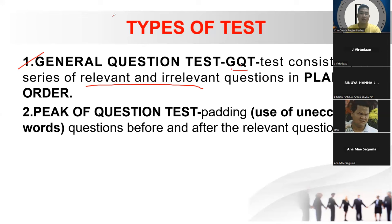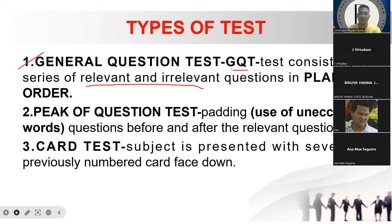Then we have the card test. Ang card test class, ang subject is presented with 7 previously numbered cards face down, para malaman ang consistency. That is the card test.